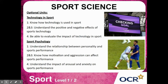So the mandatory units are the ones that you have to complete. The optional units, you choose 2 out of the 4.